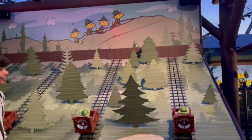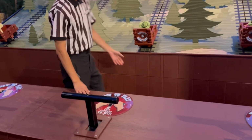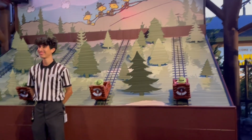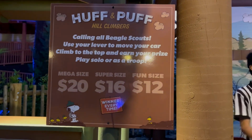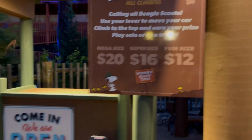This is our new game where you have to use this to go up and down and then make your cart go all the way to the top to become a winner. Oh, thank you. Go all the way to the top. So it's Huff and Puff, you all. And it's 20 for the mega size, 16 for super, and then 12 for the fun size.